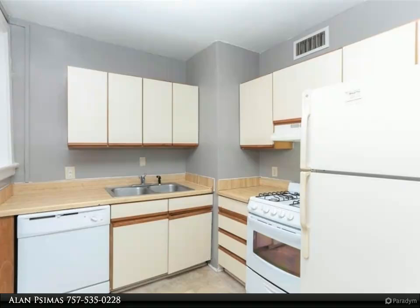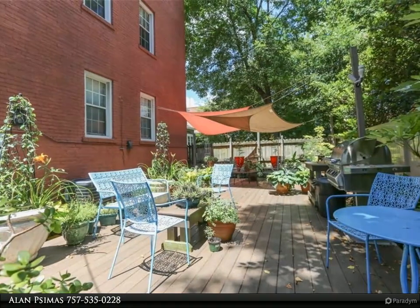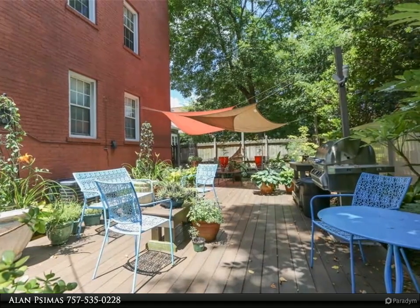The backyard deck is for all residents to enjoy. It's a great place to relax, cook on the gas grill, and socialize with friends and neighbors.